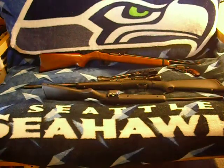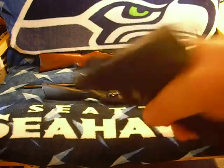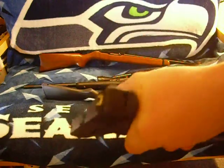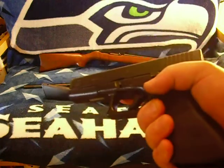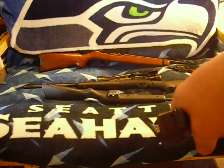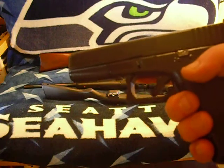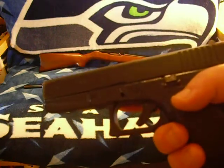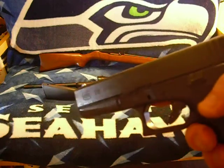All right. I've already showed you my police trade-in Glock. I love the Glock. It's probably the lightest pistol I have. It works well. Never had a jam. But it's .40 caliber, and like I said, that's like $1 a round on some of the rounds, and that's just a little too expensive for me to justify going shooting.